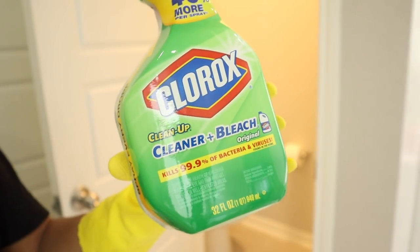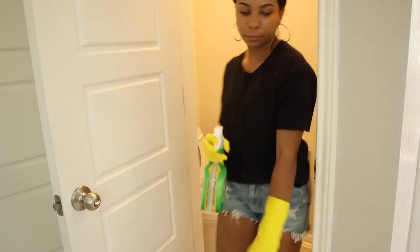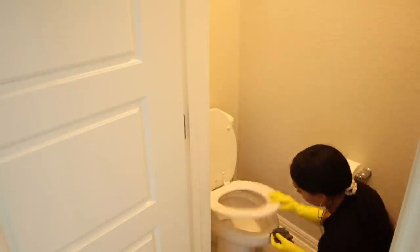Before cleaning inside the toilet, I'm gonna work my way from top to bottom on the toilet with my Clorox bleach spray. I always have to use some kind of bleach on my toilet. I cannot use anything else, so I use a microfiber cloth. Sometimes I use paper towels so I can just get rid of it, but if I do use a microfiber cloth, I always wash that separately.